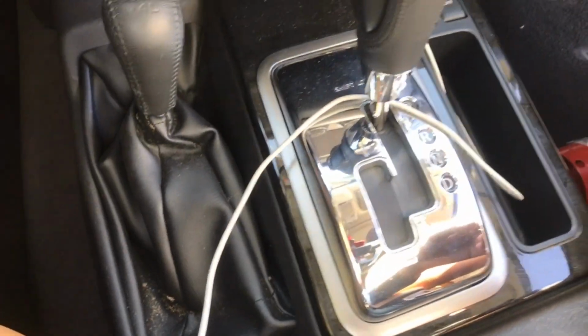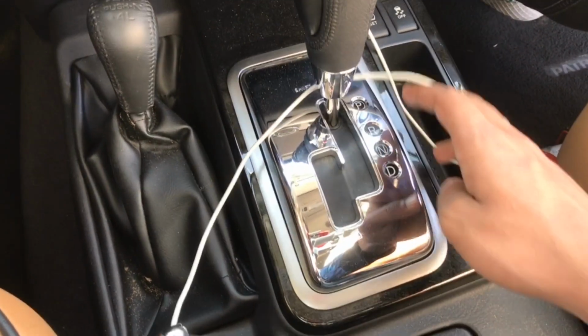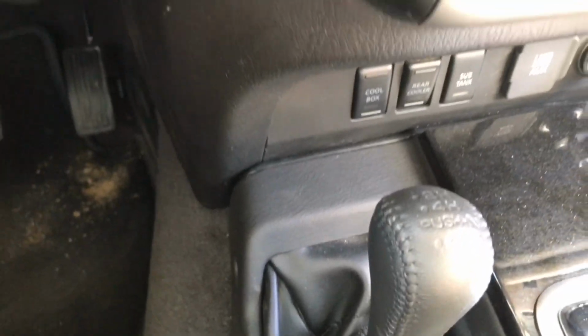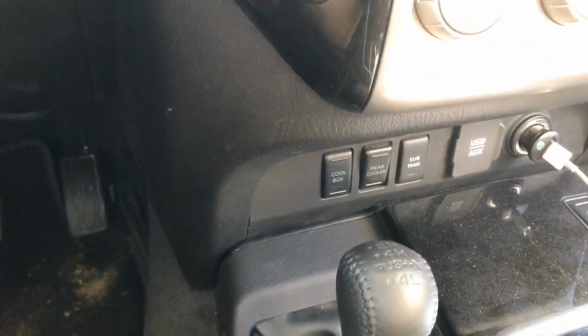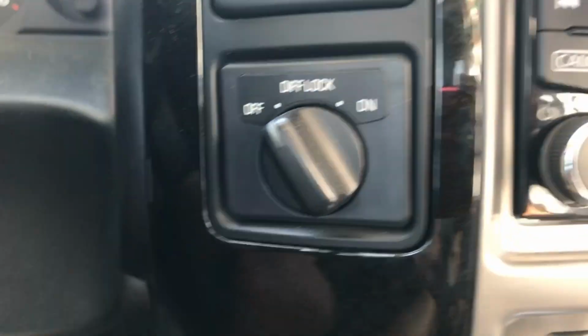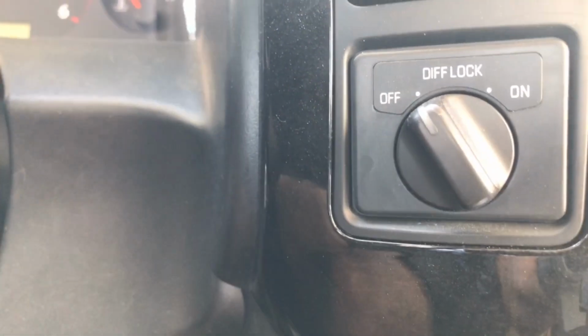So here we have a 5-speed automatic transmission. We have park, then reverse, neutral, drive, and then manual mode. And here we have the off-road gear shifters, which are 2 high, 4 high, and 4 low. And if you come around here, you can see diff locks. Though this is a so-called old car, it still comes with diff locks, which is quite impressive.